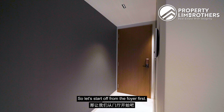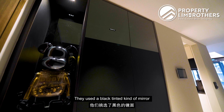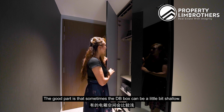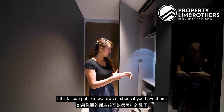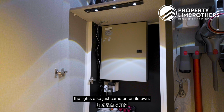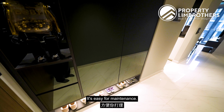So let's start off from the foyer first. First thing you notice is that there is this corner, which is where your DB box is. They used a black tint kind of mirror so that you can check yourself out. The good part is that sometimes the DB box can be a little bit shallow, but over here you can see that the depth, I think, can fit 2 rows of shoes if you have them. And if you didn't just notice, the lights also just came on on their own. If you just want to hop back home quickly and you have some shoes, you can just put all of them at the bottom. It's easy for maintenance.